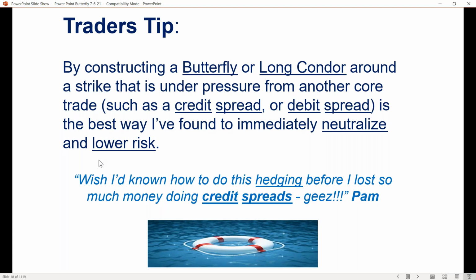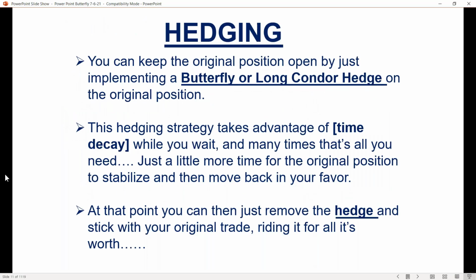So this is a good example from one of my members, Pam. She said, "I wish I'd known how to do this hedging defense before I lost so much money doing credit spreads." So how many people here have done credit spreads? If you have, put in a number one, but you'll know what we're talking about when you do a credit spread. They look great, they're probability trades, but all of a sudden you have one go through your short strike and boom, you've had a big loser. But we can use the butterfly or condor to immediately hedge and help you through that kind of situation.